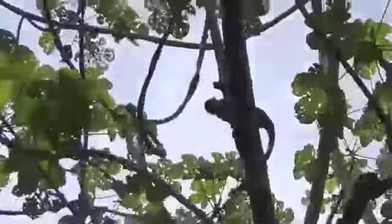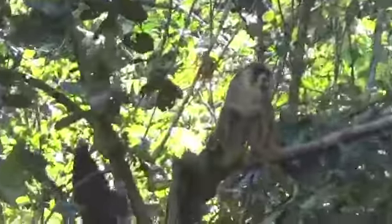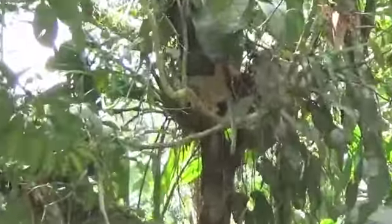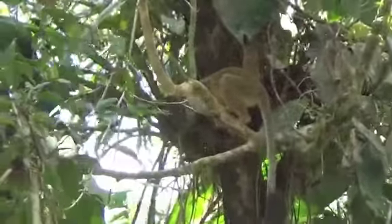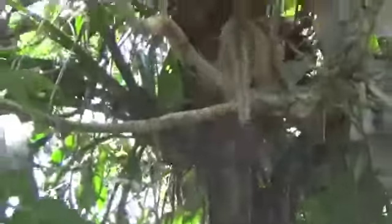This is a squirrel monkey. There's a lot of squirrel monkeys we saw. They're very fast and agile monkeys, and they're very energetic. You can often see them jumping from tree to tree. They're just a big bundle of energy, and they're actually one of my favorites to observe because they're kind of cute, I think.